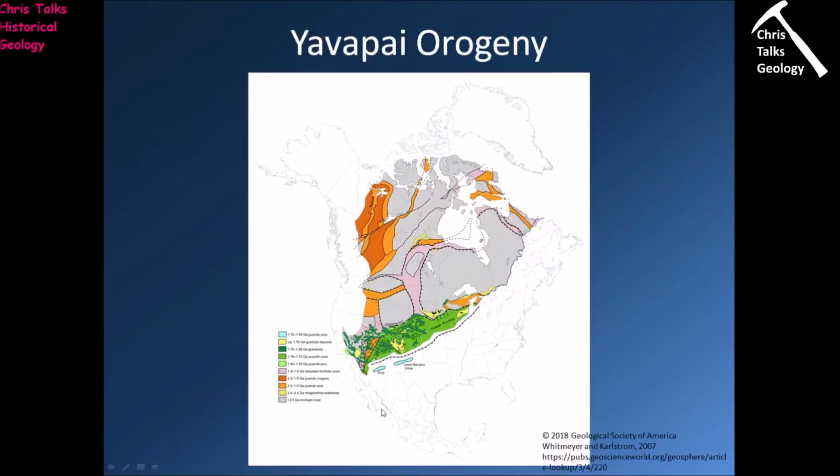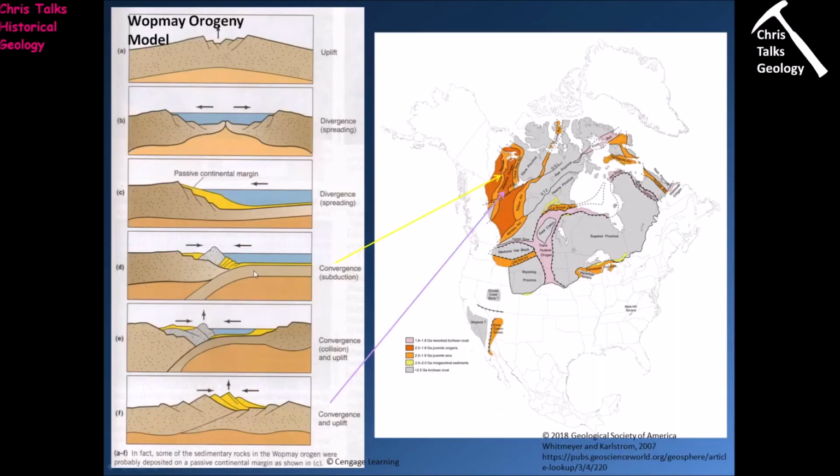So let's just go all the way back to our Want-May diagram. Here we go. So we think the situation is our piece of continental crust is starting to be extended. So one half obviously wants to go one way, one half wants to go the other way, and this region in the middle here begins to undergo extension. So that's our rift valley.